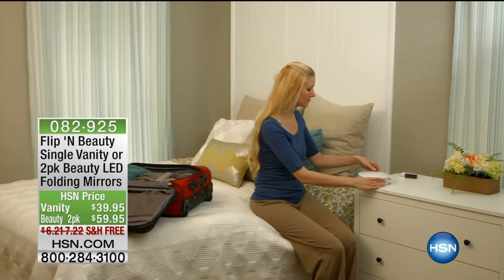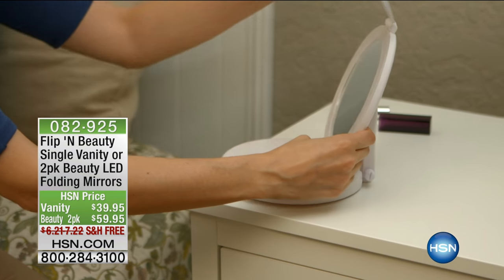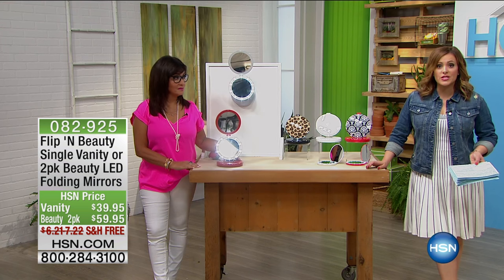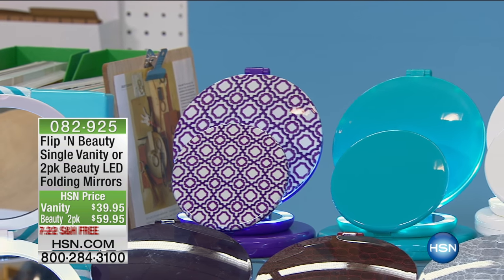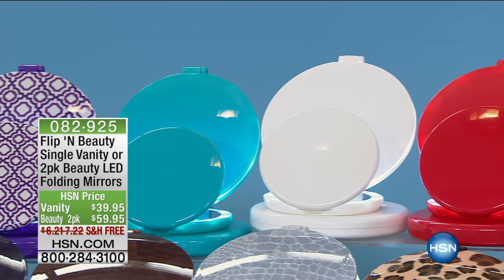And remember, you choose either the two-pack for $59.95 or the single for $39.95. Of course, the two-pack is the way to go because you get the large and you get the small in there. But let's walk you through the color choices too. Let's start with the two-pack today because we have so many colors. Of course, we do everything in high fashion. The first one we have is the purple geometric. We also have right next to it the teal. Take a look there at the pearl white. So pretty and pristine. That's the two-pack.